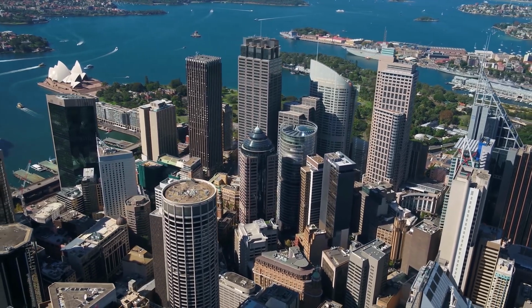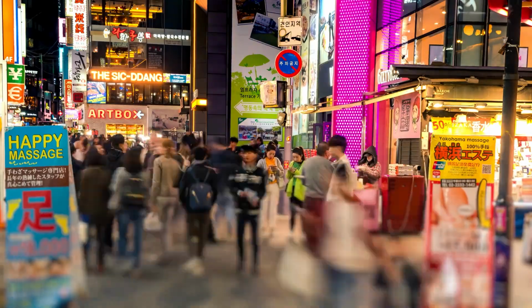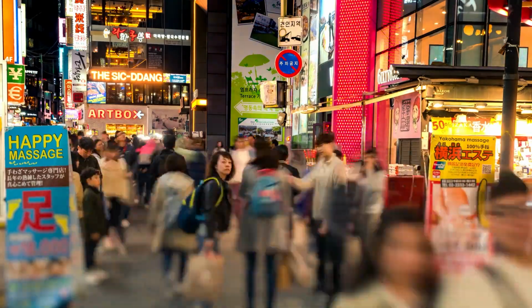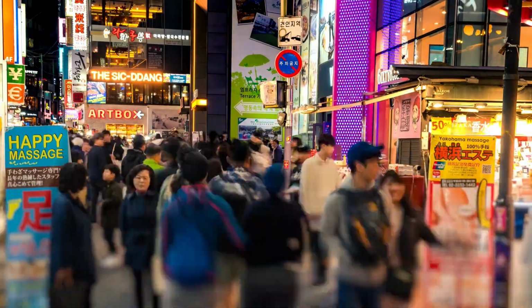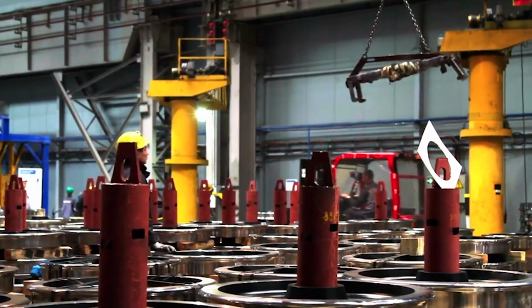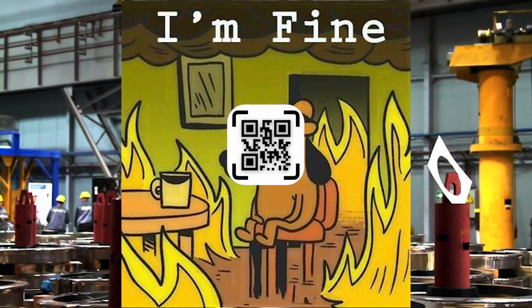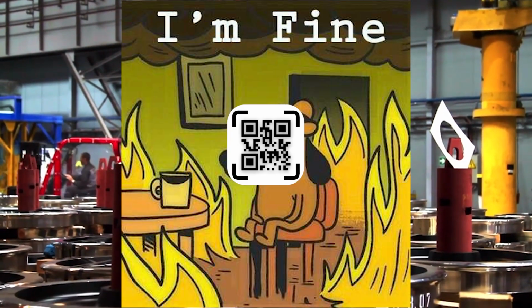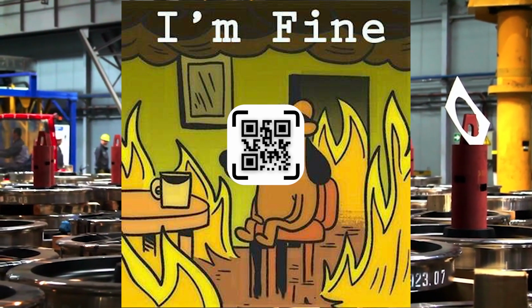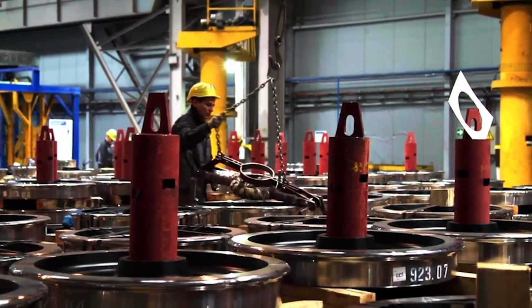QR codes have a storage capacity of more than 2,500 characters. And not to forget the fact barcodes are not scannable if they get damaged. QR codes have a correction margin of 7 to 30%. This means QR codes work even if they get damaged by 30%. And that's not the only thing. Barcodes can be scanned only horizontally, whereas QR codes can be scanned in any direction or orientation.